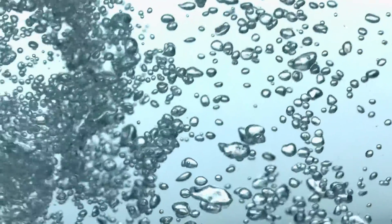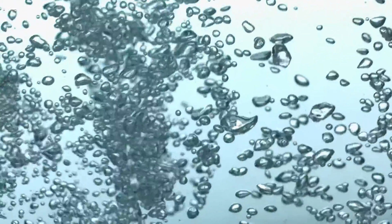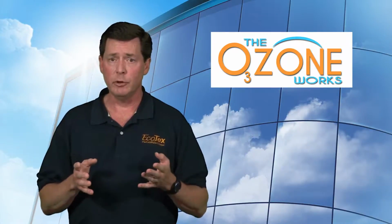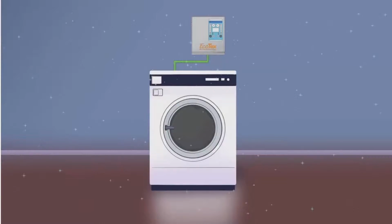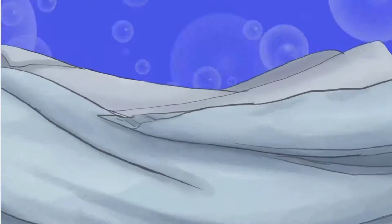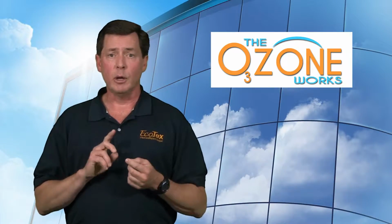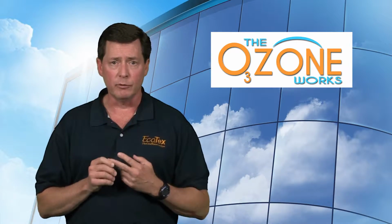What Ecotex does is generate ozone. We create that fourth most powerful oxidizer in nature, much more powerful even than the bleach that you're using in your formulas now. And we diffuse it into your washer during the wash formula. What that allows us to do is change the nature of the formula. Rather than mostly using hot water with a little cold to produce warm, we use almost all cold water and just a little hot when we get to the bleach phase to make sure that that's activated. This creates not only a better product, but enormous savings for your facility.